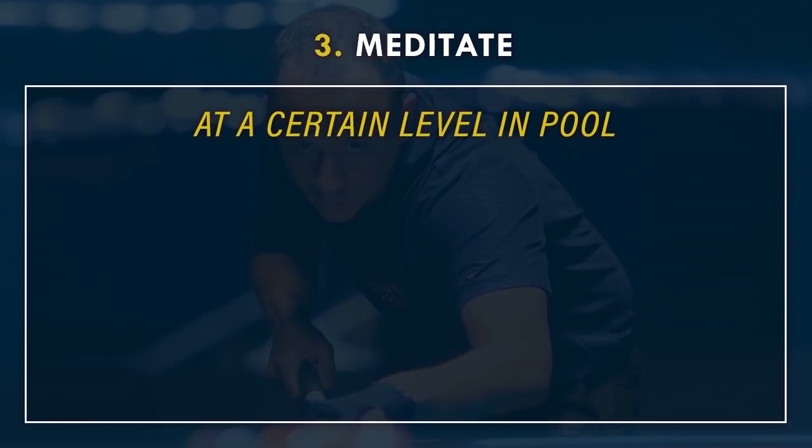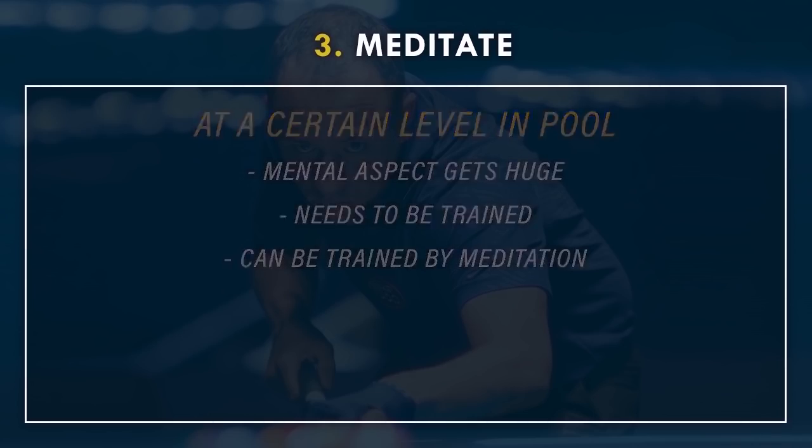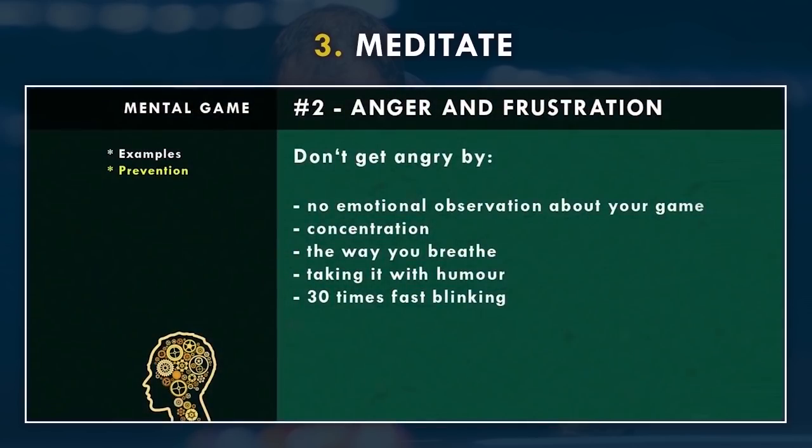If you reach a certain level in pool, the mental aspect becomes just huge. So one way to handle pressure situations better and to become more of a stable player, especially mentally, just meditate. You can also do a kind of meditation while playing pool, I'm showing you that in the video about anger and frustration.